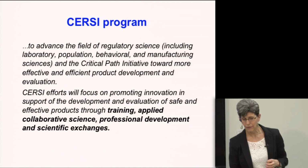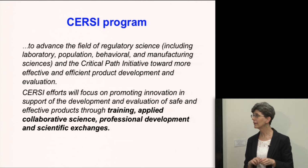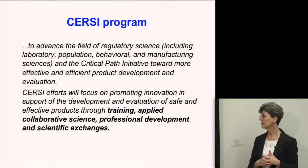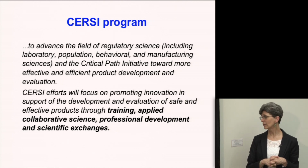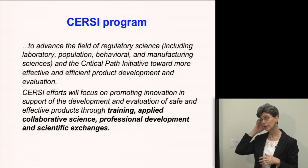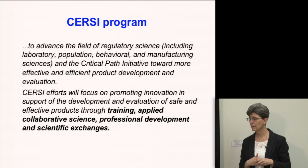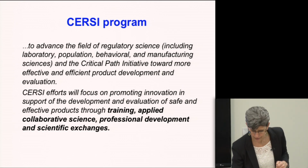And the CERCs are really focused on advancing the field of regulatory science and helping to, again, have more effective and efficient product development and evaluation. And in addition to that, the thing that's unique to the CERCs as opposed to, for example, the FDA intramural program is also the training and the collaborative piece, professional development and scientific exchanges.